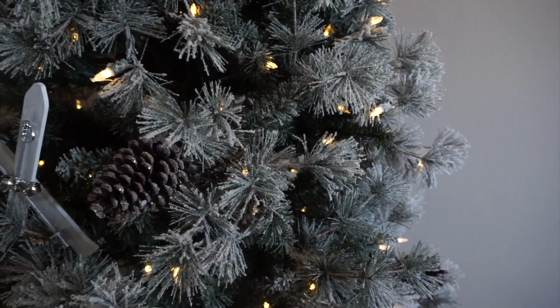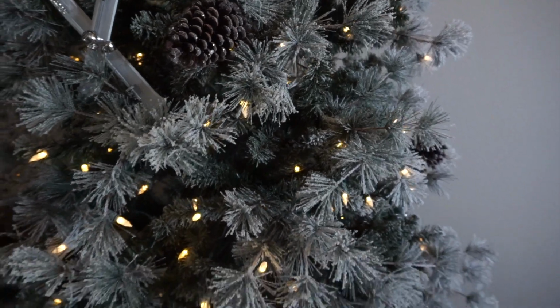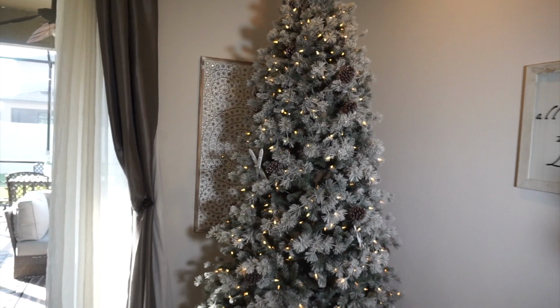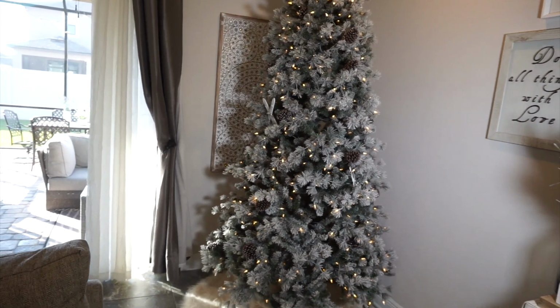I absolutely love having artificial trees. I just feel like it's not a mess. I don't have to worry about watering. It's easy, and I just love the way that flock trees look in the house. It just gives me this winter wonderland kind of vibe, and I honestly feel like it is so pretty that it absolutely needs no ornaments whatsoever.